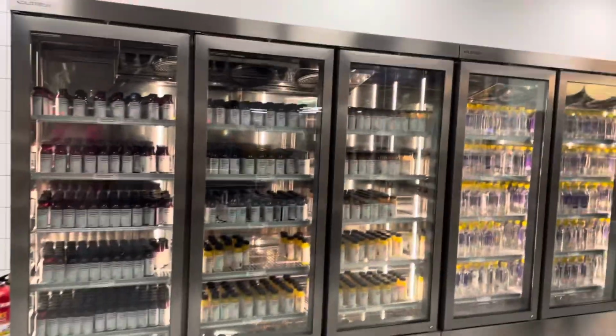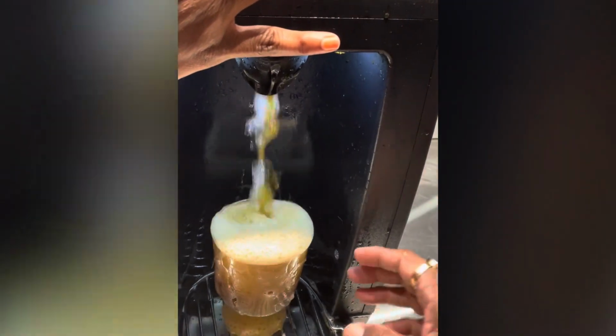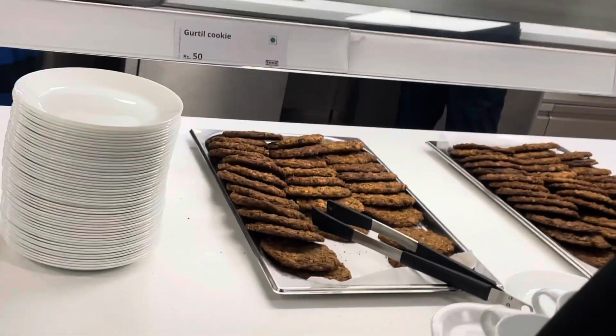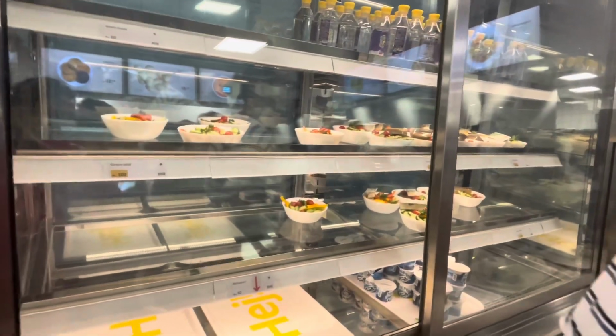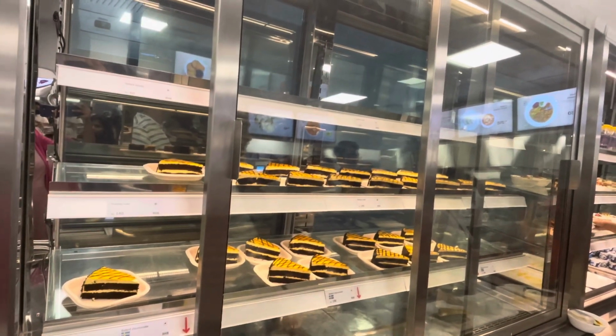But when you're coming to the upper food court, Swedish food is also available here. So the prices are about 250 rupees, and different kinds of items cost different amounts. Like we have this cookie, one piece is 50 rupees. These are freshly baked. So there are also all the Swedish food bowls, veggies, salads and also cakes and special cheesecakes that are only available right here.